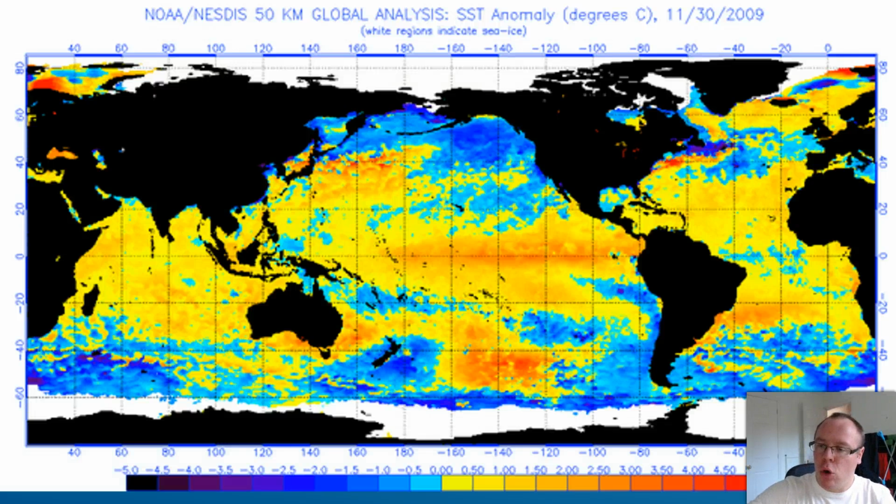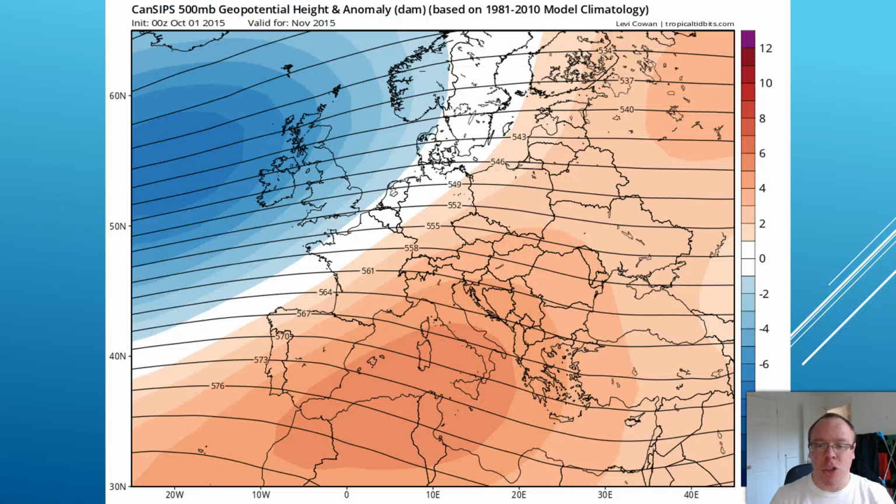Warmest water, cool, warm. So you've got that classic tripole of warm, cool, warm. You've also got the warmest waters in the El Nino region shifting westwards. Very, very crucial indeed. As for the month of November overall, I think we are going to see a flip. We're going to see positive heights over much of Europe.